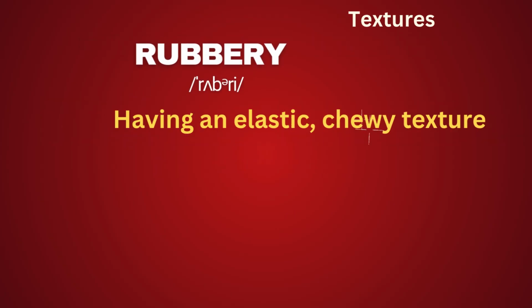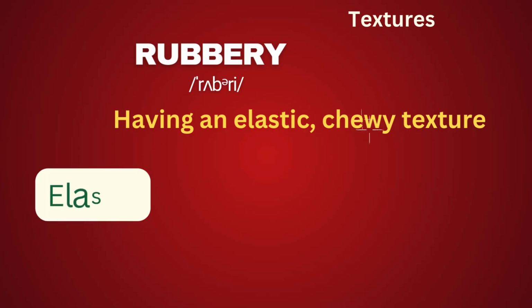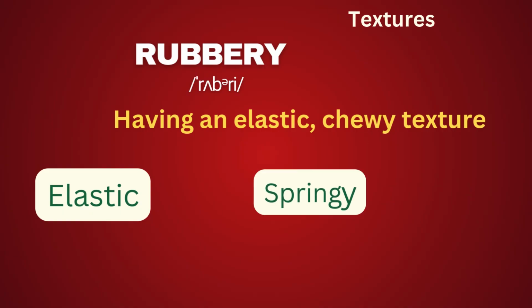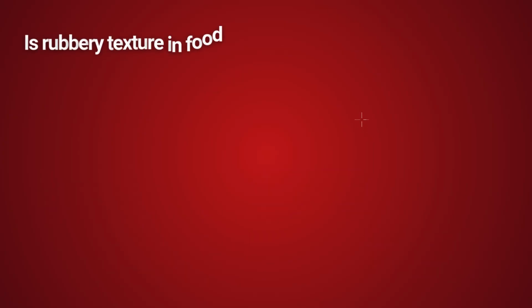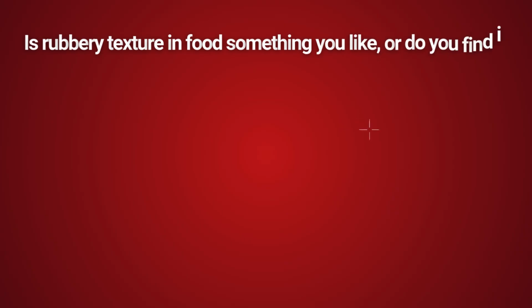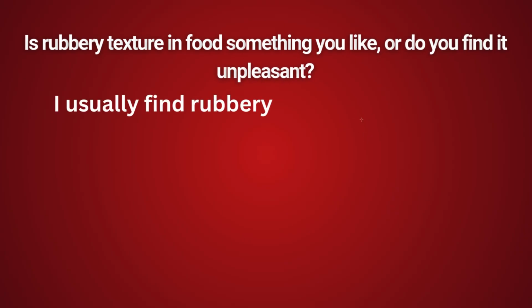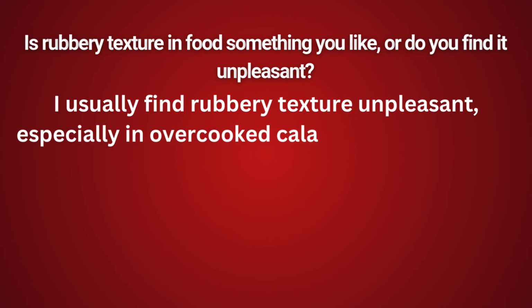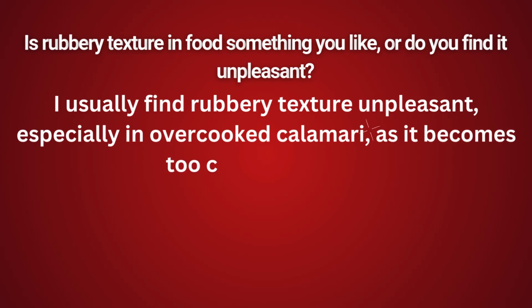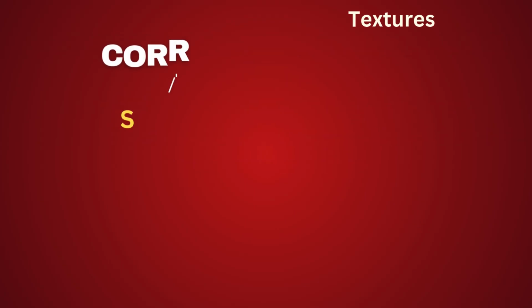Rubbery. Having an elastic, chewy texture. Elastic. Springy. Resilient. Chewy. Is rubbery texture in food something you like, or do you find it unpleasant? I usually find rubbery texture unpleasant, especially in overcooked calamari, as it becomes too chewy to enjoy.